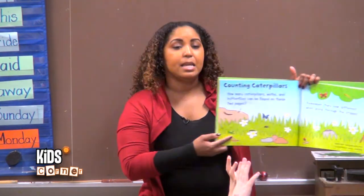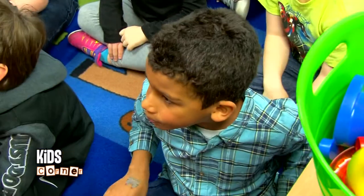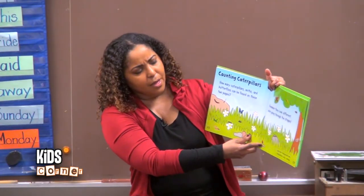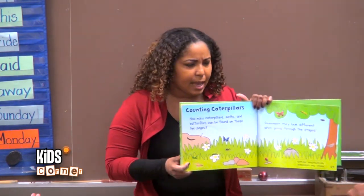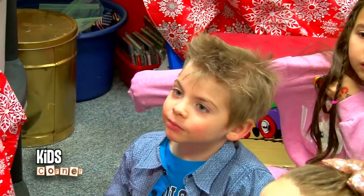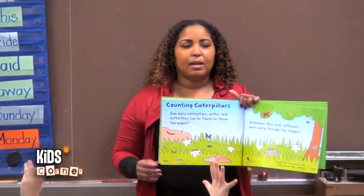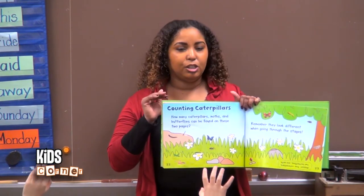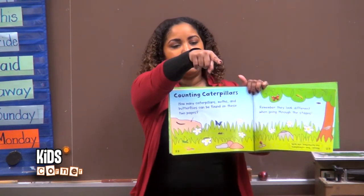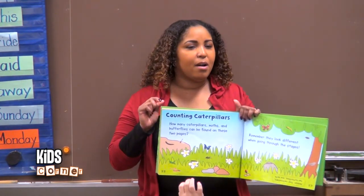I see one there and I see one there. Now can you tell me how many caterpillars there are? Let me get somebody I haven't talked to yet. You right here. One. Let's see. I think there's more caterpillars. Can somebody else tell me how many caterpillars you see? Okay, you right here. 2. Oh, I think we're still missing some. Let me get somebody from the back. You right there in the pink shirt. Yep. 3. No, we're still a little bit away from where we should be.